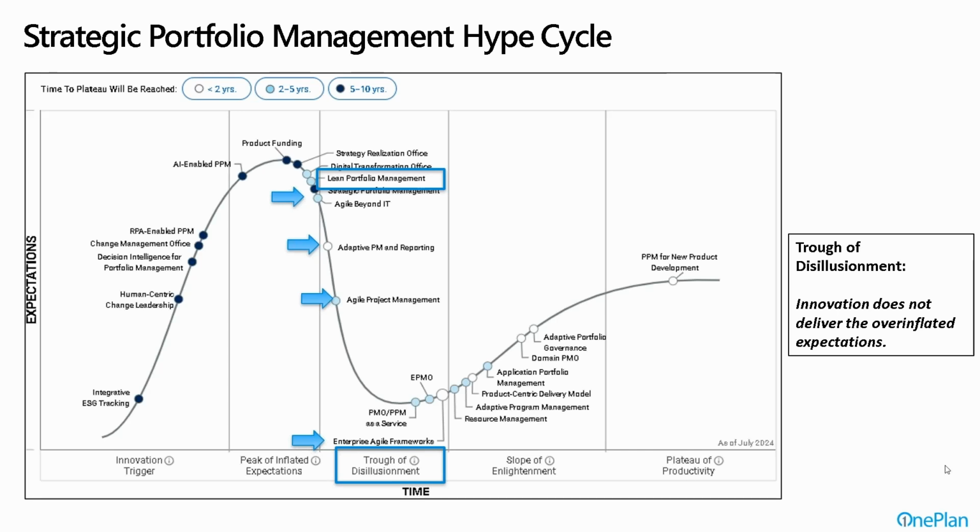So the first insight I want to talk about is the state of Agile within the context of strategic portfolio management. This is Gartner's strategic portfolio management hype cycle, which includes the Agile use cases. You see prominently at the very top, I've highlighted lean portfolio management, which is probably the most common portfolio management approach with Agile implemented in organizations. But you can see also some of the other use cases for Agile beyond IT: adaptive PM and reporting, Agile project management, and then Enterprise Agile frameworks. And they all seem to be heading towards the trough of disillusionment.